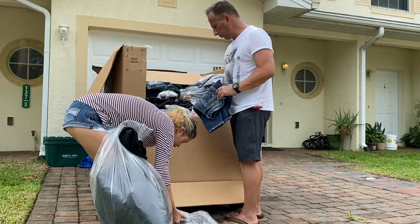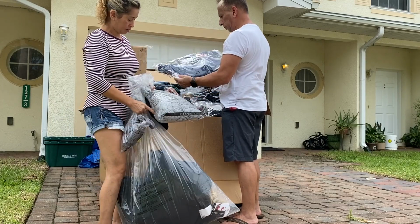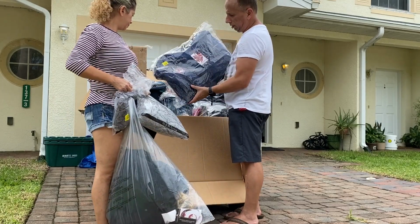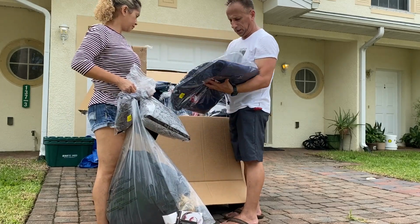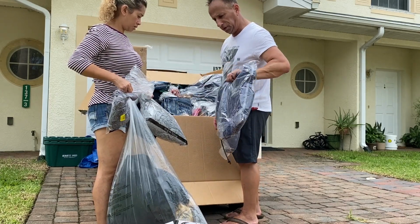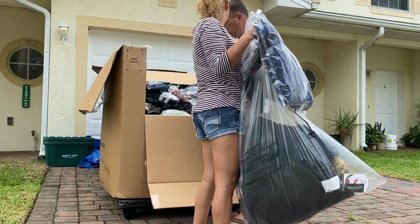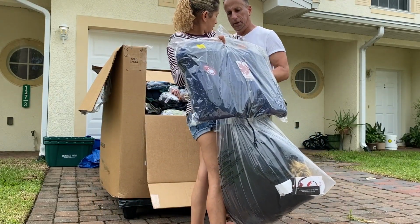Size medium. Here's another Canadian. There's a lot of them. I don't know where to put it. Where am I gonna put it? Canadian weather gear jacket. It's the same. It's brand new. Looks a little different. This one feels like a lighter weight jacket.